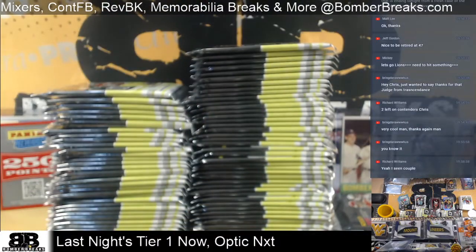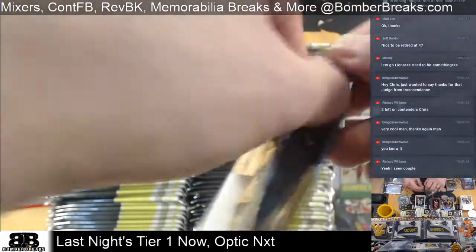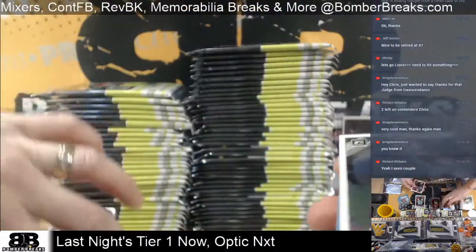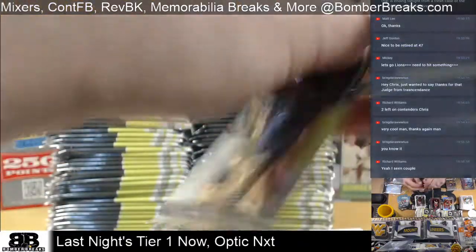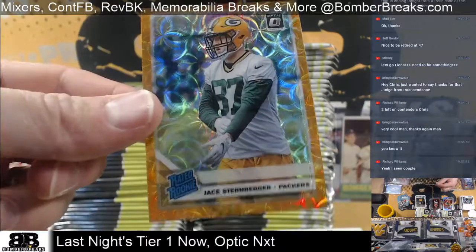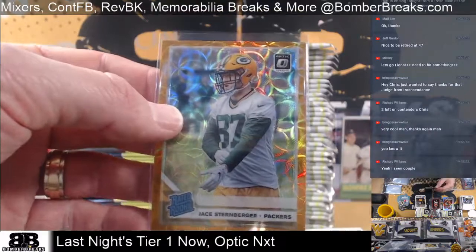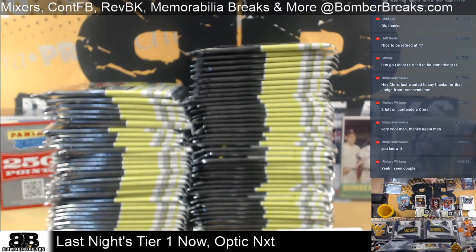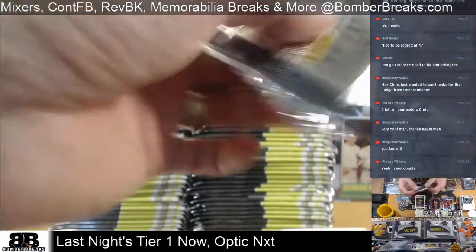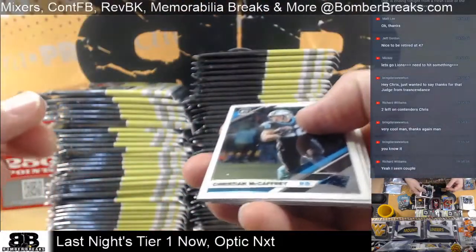Rashawn Gary, another Packers. It's a rated rookie in bronze. Mike Edwards and Zach Allen. Green Bay Sternberger. He caught a touchdown in that championship game. Wasn't enough, though. Sternberger, numbered to 79. 53 is your card number. So the pack have been lighting it up here.